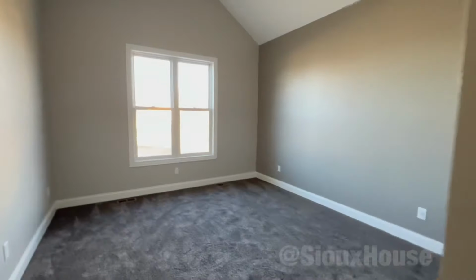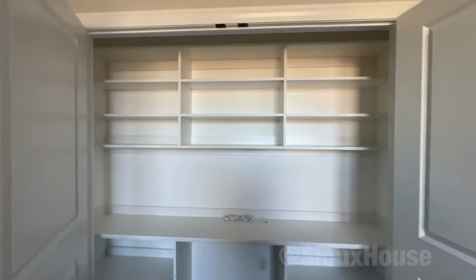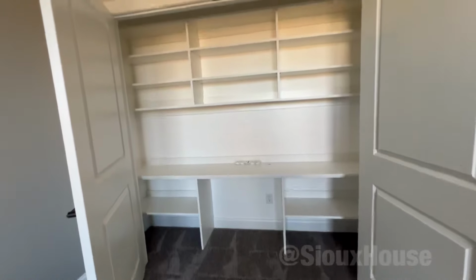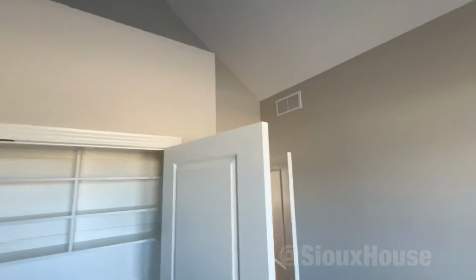This we're going to use as an office. I should say I will. Excited for that. Storage for books and computer, printer. Kind of a neat opportunity up here. I'm not sure how we'll use that, but we'll figure something out.